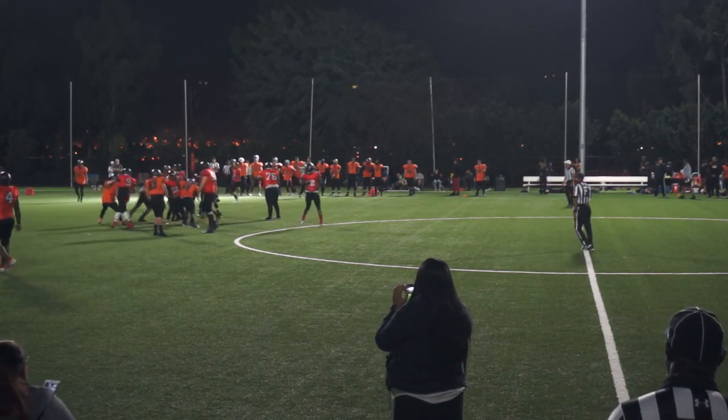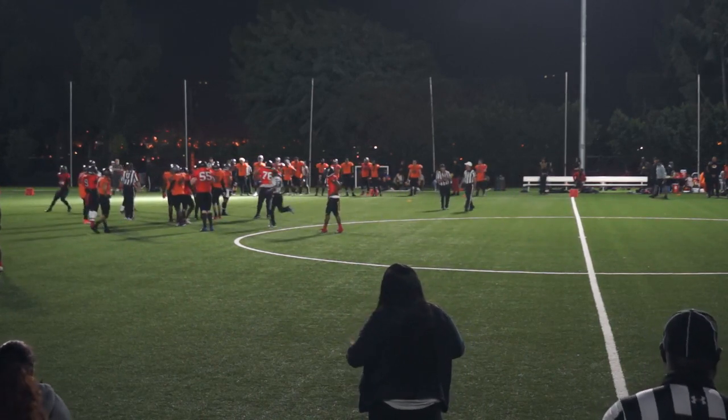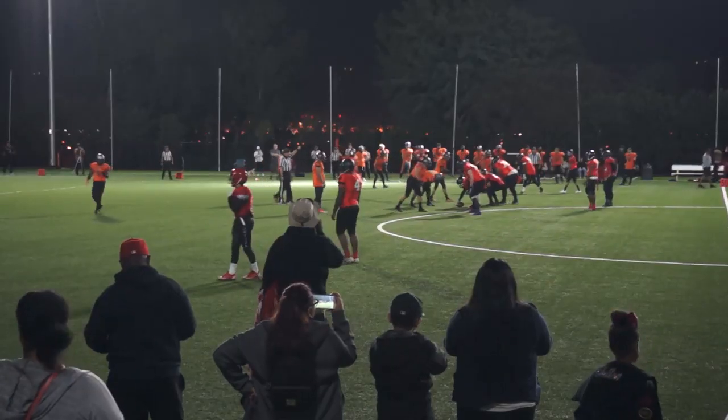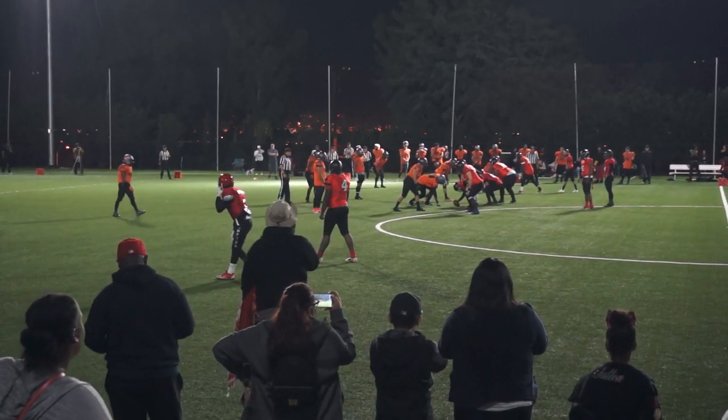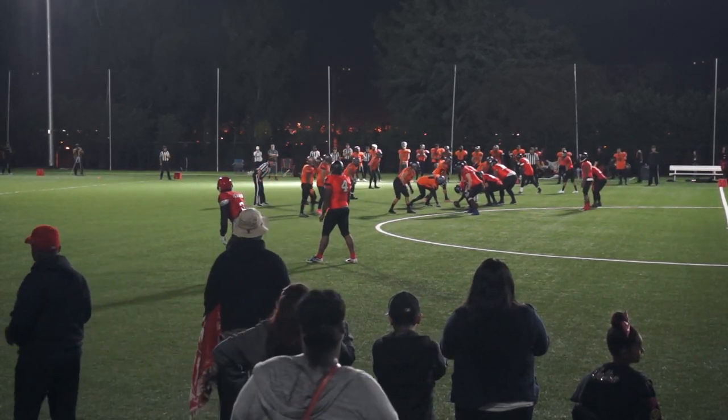All right, so here's the first down play. And we've got whistles. From the 40-yard line, first and 15 after the penalty for the Panthers. They trail 8-6 here in the second quarter, just underway.